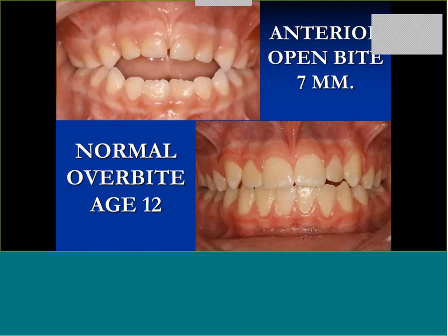So the first thing we teach in the course is establish proper function. Get rid of the tongue thrust. Get rid of the thumb sucking. Get rid of the TMJ problems. Get rid of the airway and breathing problems, which we don't have time to talk about much today.